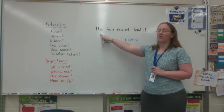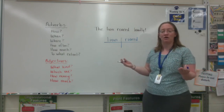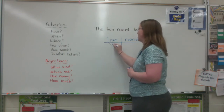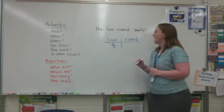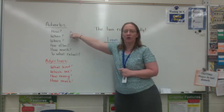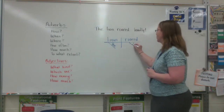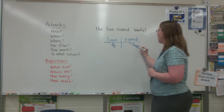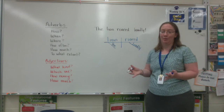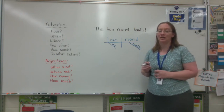Now, the is referring to lion. And so it's acting like an adjective because our articles a, an, and the are always adjectives. Let's draw the on a diagonal line under lion. And next, the word loudly is telling me how the lion roared. And so we would put loudly under the verb. Any word that is drawn under the verb on a diagram is an adverb. So that's one way to know. Let's look at a little bit of a trickier example.